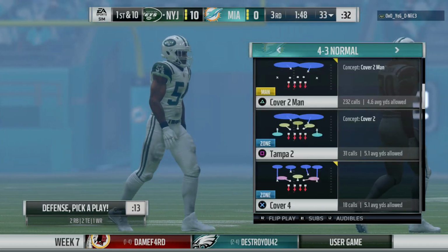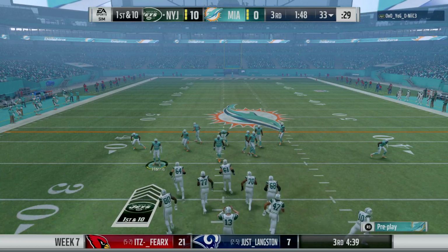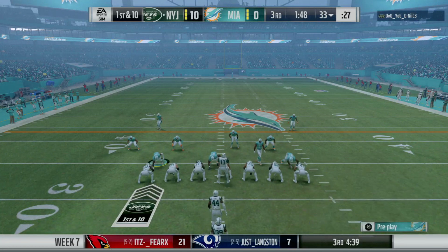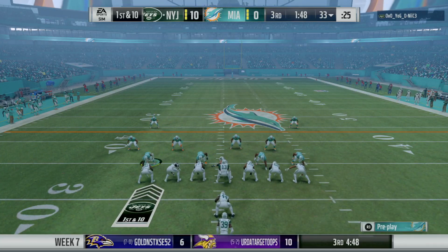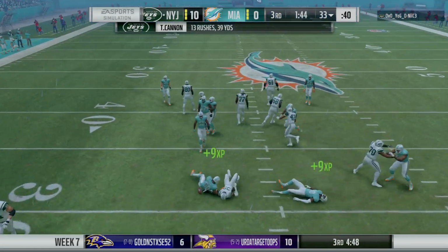They may have to change things offensively to try and settle things down, not just for the guy throwing the ball, but for the rest of the offensive unit, because his confidence has to be shaken a little bit. And you just wonder, is the backup going to start to warm up a little bit over on the sideline?